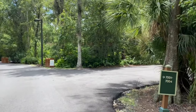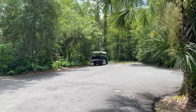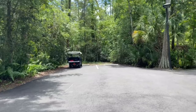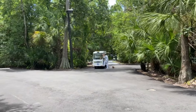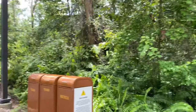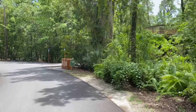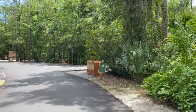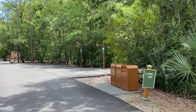Coming up on the right is 7001 and 7004. There's a limited parking area at each resort, or in front of each family of units, one car per unit. But all four of those units are right by the Sassagoula River. The first set on the right mainly are on the Sassagoula River.